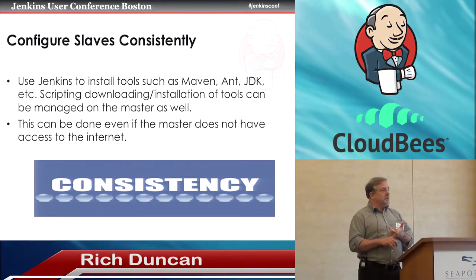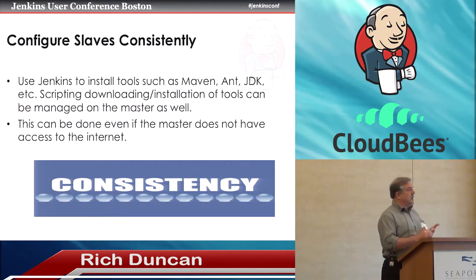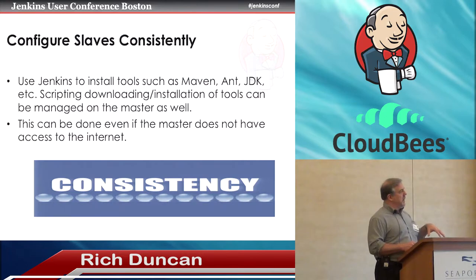You can also download them from an internal site, if like most organizations, your production Jenkins server can't get to the internet. It's very common not to let it. So you can have an internal site where those tools can get downloaded from. You can also script the download to do them from a file, from a share someplace, or an NFS mount. That way you ensure that you're getting the exact same code and tool chain put on the servers the exact same way. You can make sure it can evolve over time.